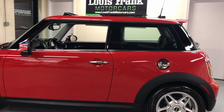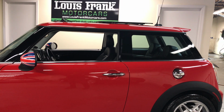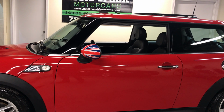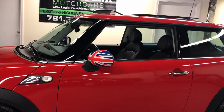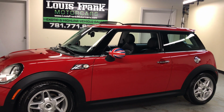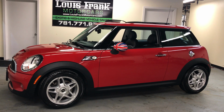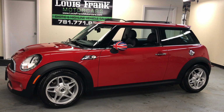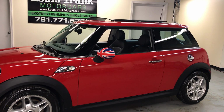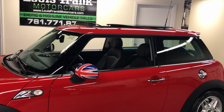Absolutely gorgeous 2010 Mini Cooper S in one of my favorite colors, chili red. This car is one of the nicest R56 Mini Coopers that I've seen in quite a while. One of the lowest mile ones as well. So 2010 had the 172 horsepower turbocharged 4-cylinder engine. Tons of fun.